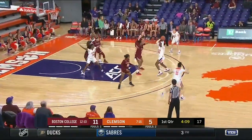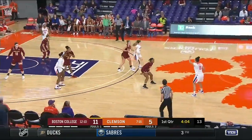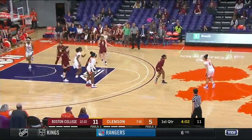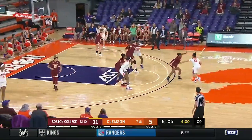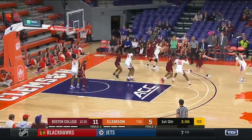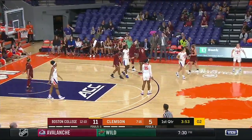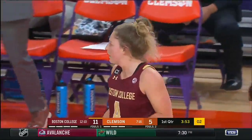Taylor Ortleb has done an outstanding job on Kendall Spray. Number 3 in white, not letting her get a really good look outside the arc. She's only had 1 attempt for 3. Shot clock under 10. Lopes hung up. Ortleb nearly took it away. And she'll knock it out. 2 on the shot clock as Clemson will inbound.